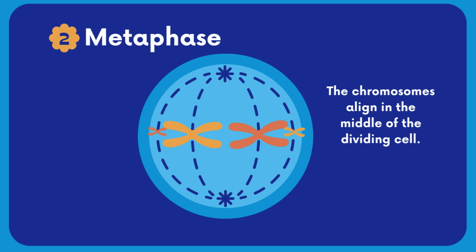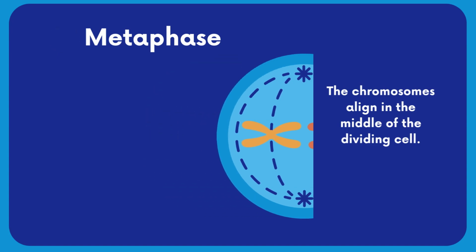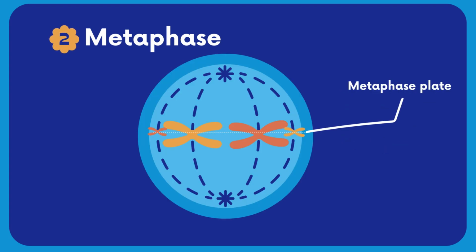Metaphase is like setting up dominoes in a perfect line. Everything has to be positioned correctly before the next step can happen. The spindle fibers pull the chromosomes, arranging them along an invisible line called the metaphase plate, which runs down the middle of the cell. The cell performs a final checkpoint to ensure that each chromosome is attached to the correct spindle fiber.